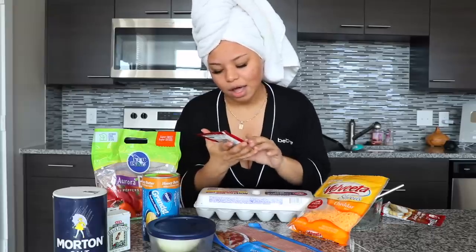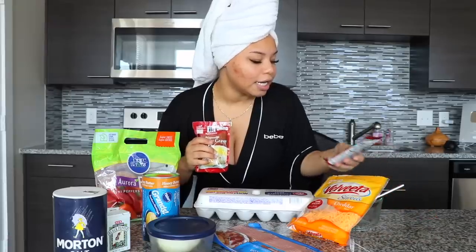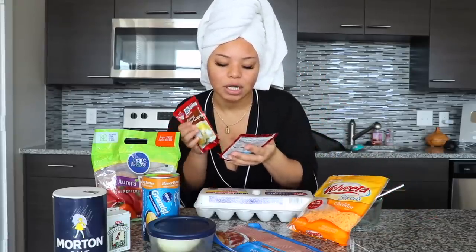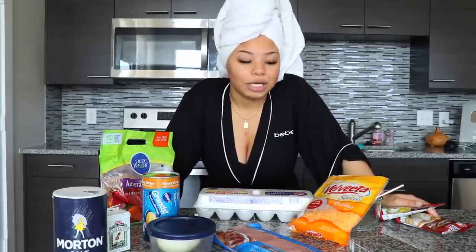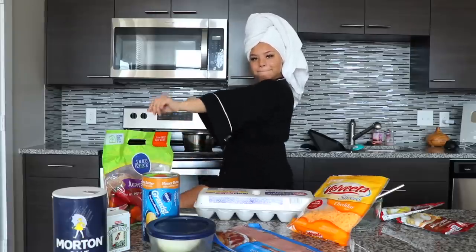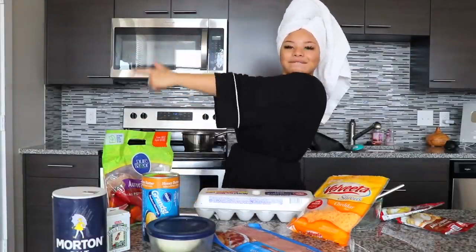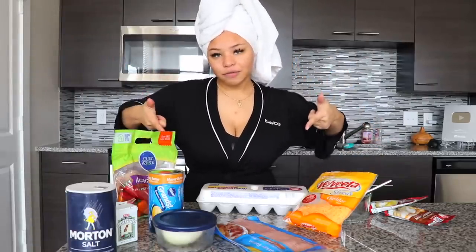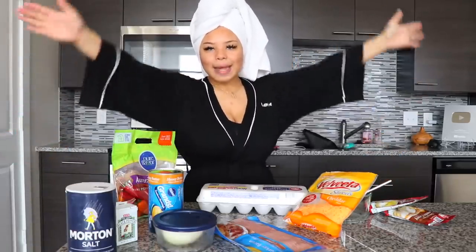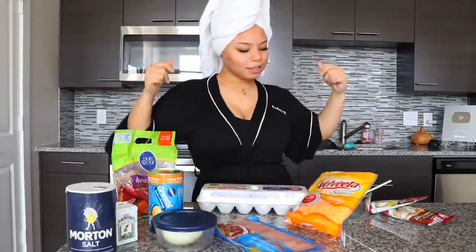And then we have a peppered country style gravy. This is really good. I have the sausage flavor as well as the peppered thyme. So I'm gonna give you guys a minute to go to the store and get this stuff, and then we will get started. Y'all back? Y'all got your stuff in front of y'all? Okay, we about to get started.